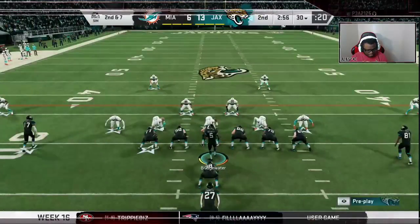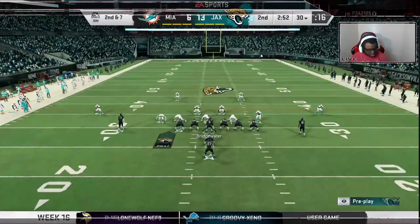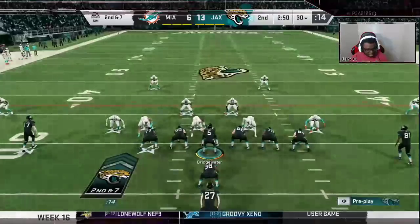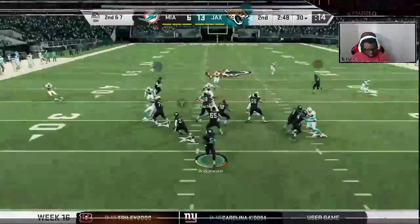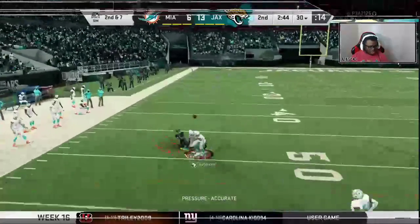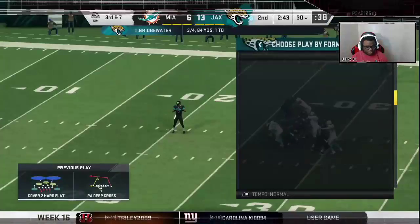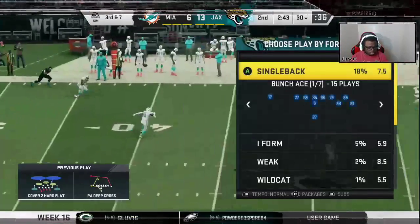The last run got 3. Now here's 2nd and 7. Here's Bridgewater. He's open. Oh, Justin Simmons. And that's going to be incomplete. A lot of contact, no call, and it's 3rd down.